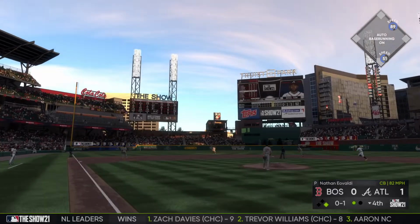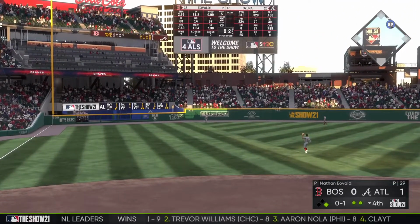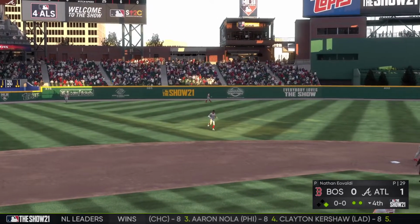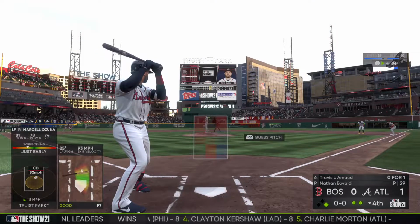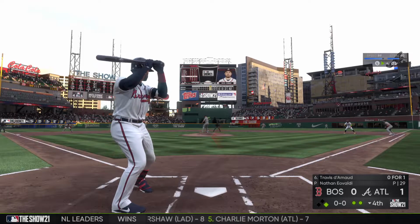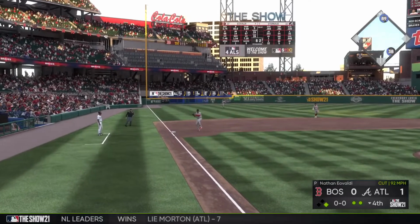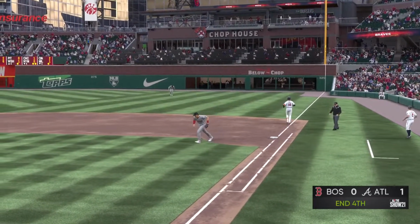Hit in the air out to left. On the move is Martinez. He tracks it down and makes the play to record the second out. Ready now is Travis d'Arnaud. The catcher. Set and the pitch. Rolled slowly down the third baseline. Devers has it. Throw in time and the side is retired. So no run.